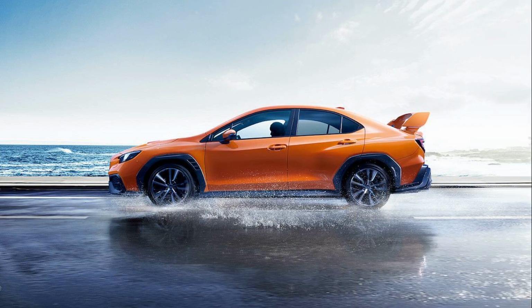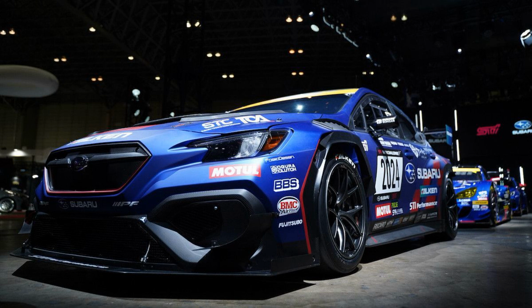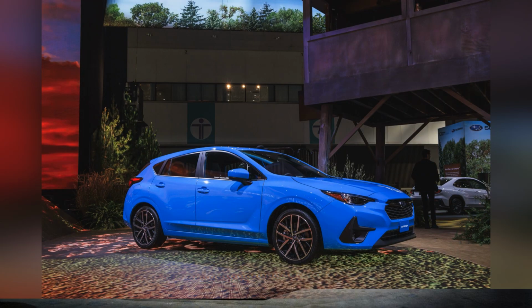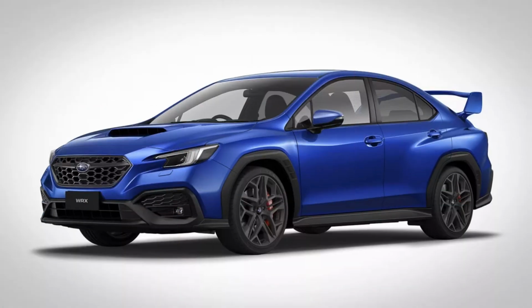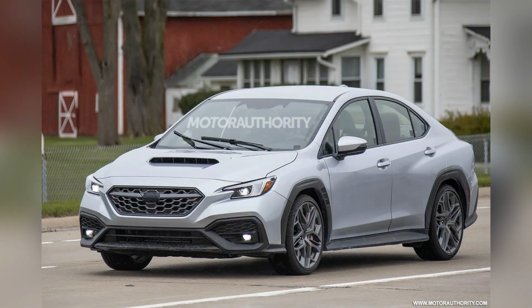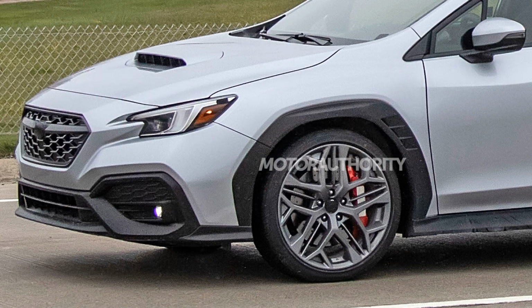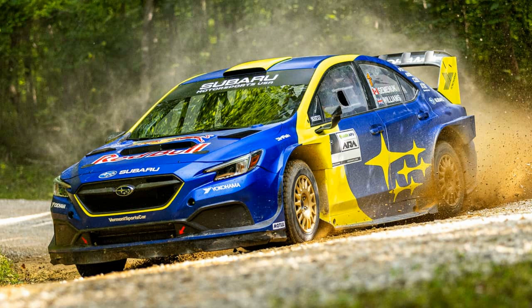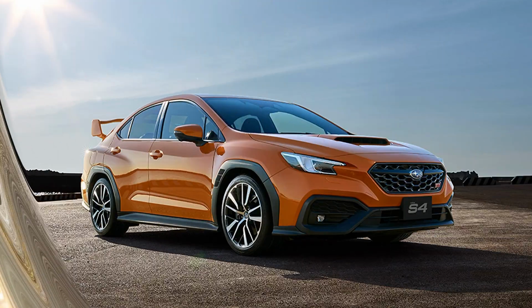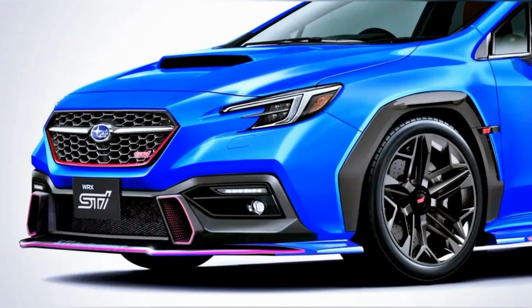Powering the 2024 Subaru WRX is a turbocharged 2.4-liter four-cylinder boxer engine, producing an impressive 271 horsepower and 258 lb-ft of torque. Paired with either a 6-speed manual transmission or an optional continuously variable transmission (CVT), the WRX delivers strong acceleration and responsive power delivery. Subaru's legendary symmetrical all-wheel drive system ensures exceptional traction and stability, making the WRX well-suited for various road conditions.